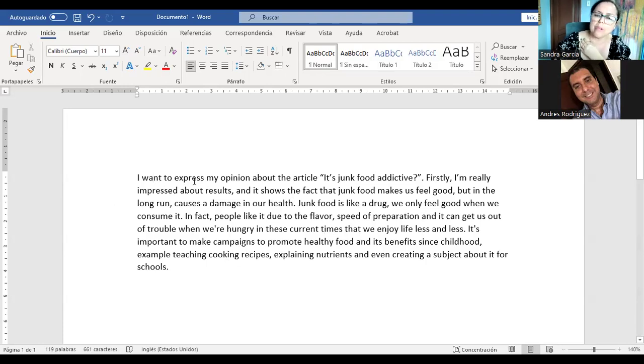Okay, very good. I want to express my opinion about the article. Is junk food addictive? Firstly, I'm really impressed by the results. Junk food makes us feel good, but in the long run causes damage. In fact, people like it due to the flavor, speed, or preparation. It can get us out of trouble when we are hungry. In these current times we love life less and less. To make campaigns to promote, then it's okay, right?